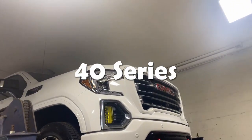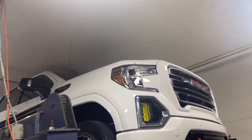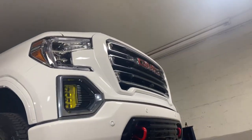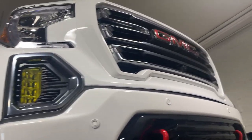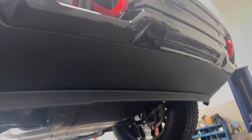2020 GMC AT4 6.2 liter V8. Just a beautiful, beautiful GMC truck. Got all the little nice accents on it. There it is. It's got less than 200 miles on it.